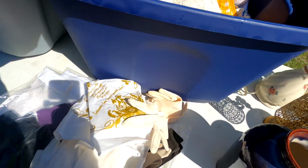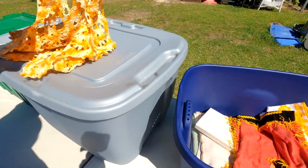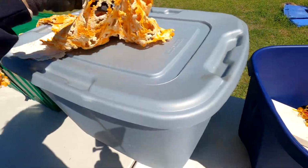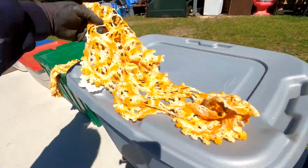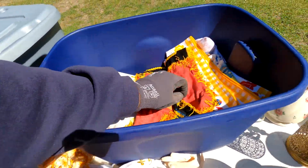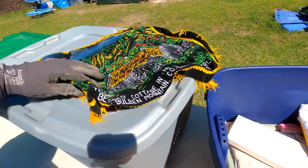Here's another glove. And then these are like doilies, tabletop doilies, homemade. Well, that looks like a table runner one there. Okay, so that's interesting. We got lots of interesting stuff in here. All right, there's a flag thingy of some sort.